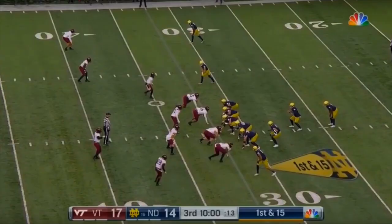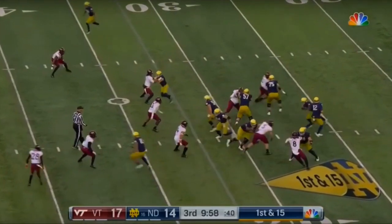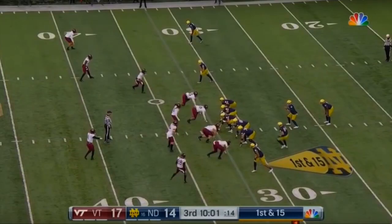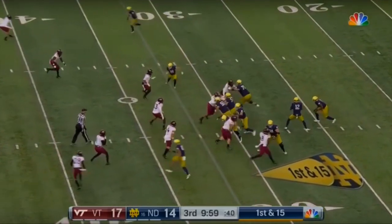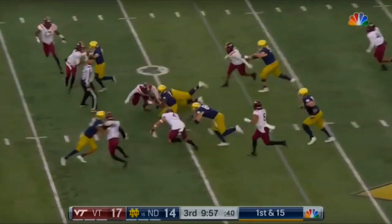Cole Kmet is also used as a lead blocker. Now, he may not line up in a traditional fullback type role, but Notre Dame used him out of this H-back type position to be a lead blocker. And we see here, he motions inside just enough on this inside run, gets to the second level, and occupies that defender for the running back to get past. He's able to slide in right there. Good leverage, gets his hands inside. Once again, not an overpowering guy, but he's able to get in and occupy him long enough.